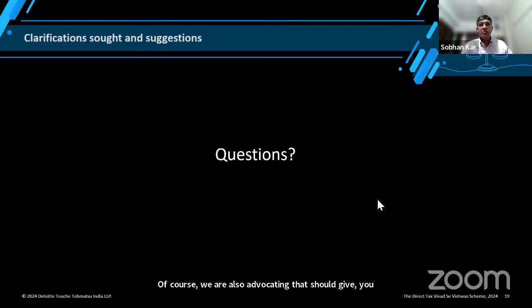But between APAs and MAP, I would believe that taxpayers in MAP could give some time and understand the VSV scheme, do a cost benefit analysis, and perhaps opt for it. Not so much in APAs.